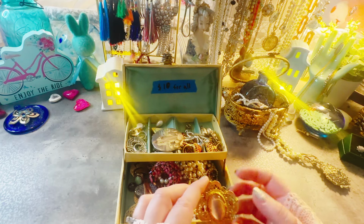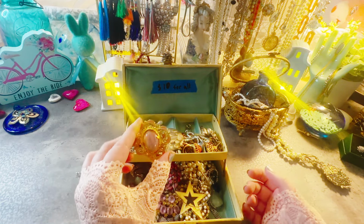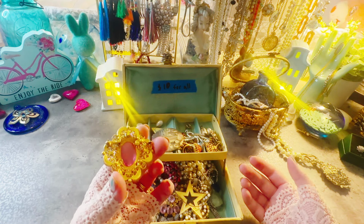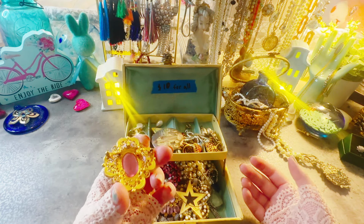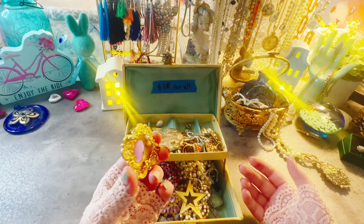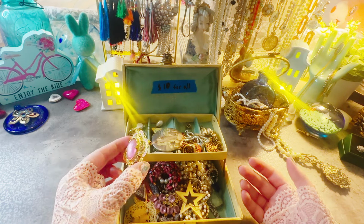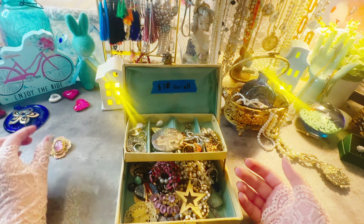So I'm going to set this aside. This is going to go in my craft. I have a fix-it thing that I do. I don't know if I'm going to tackle that, but maybe I could figure out something to do with this. It's really pretty. Isn't that beautiful? It's gorgeous. Okay.